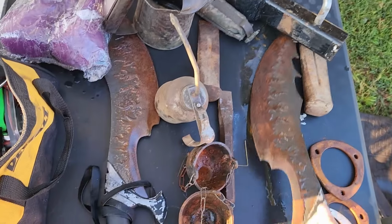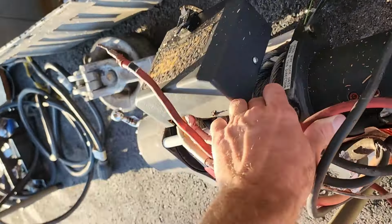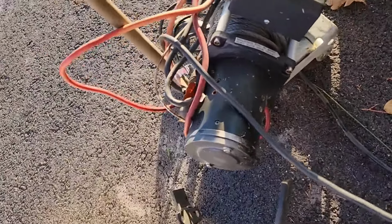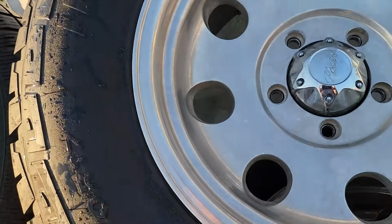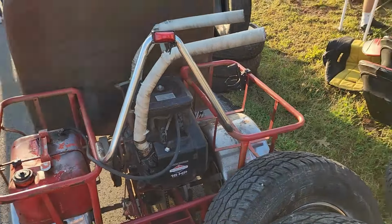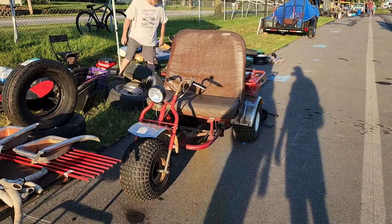Heavy. One for each hand. Them are pretty cool, ain't they? Got here. Nice mini boat. I wanted one of them so bad when I was a kid.